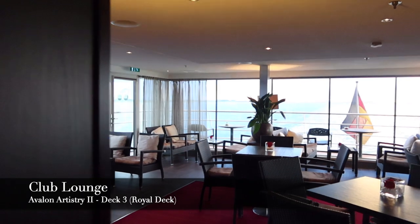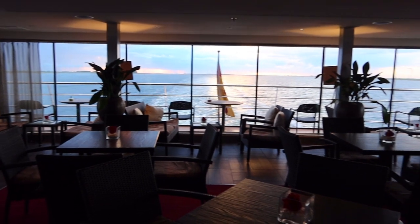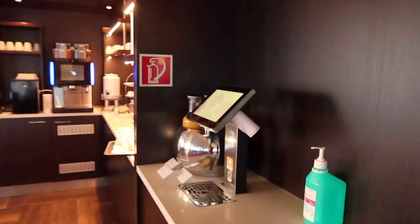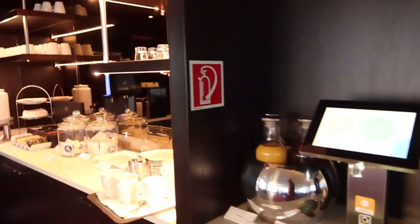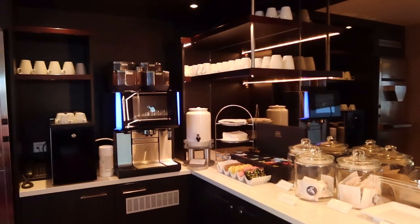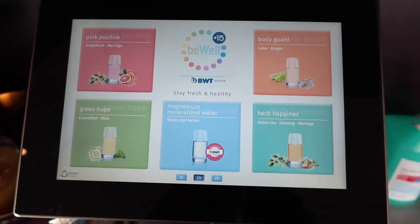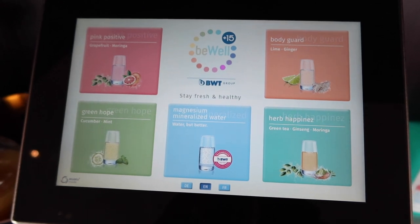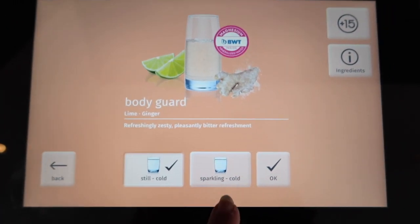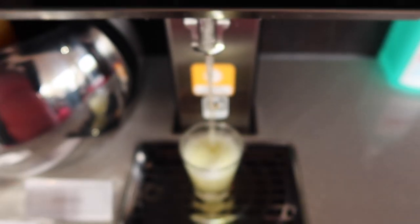At the aft or back of the ship, you'll find the club lounge. This comfortable seating area is open 24 hours per day and has a refreshment area with a coffee machine, teas, ice machine, and rotating snacks and refreshments. They also have a Be Well water dispenser, which you can choose from a variety of flavors and select either still or sparkling water. The Be Well water dispenser is also complimentary, and I loved filling up my water bottle before I went out for a shore excursion with various flavored waters.